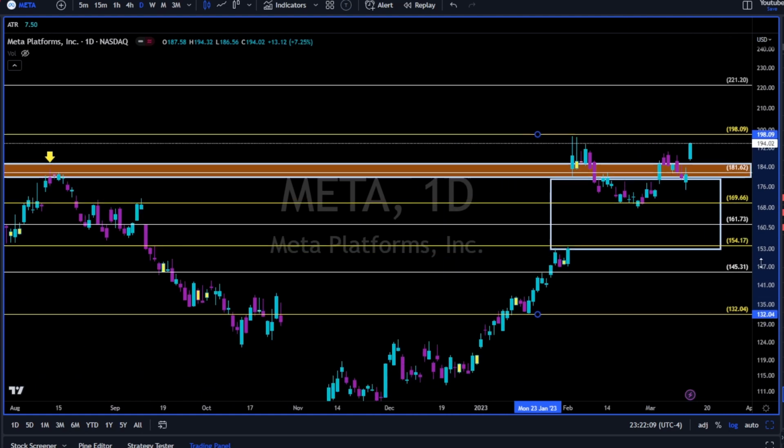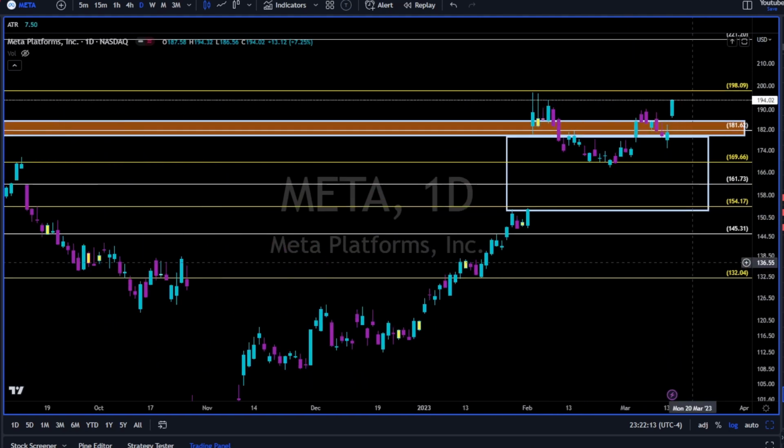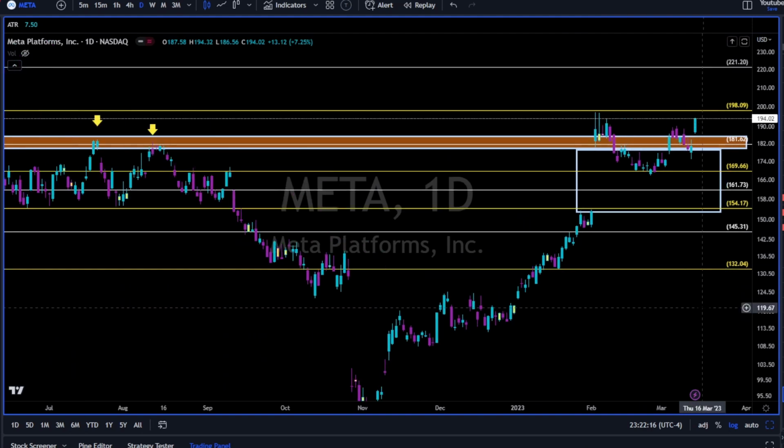Always follow price, Fibonacci levels, looking left. That's it. It's not rocket science. It's only technical analysis, which is the easy part.